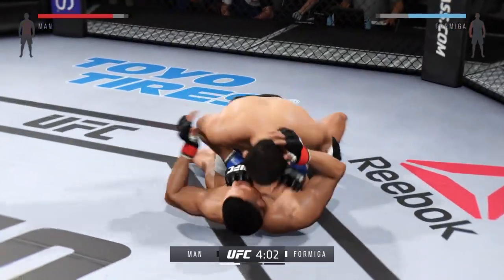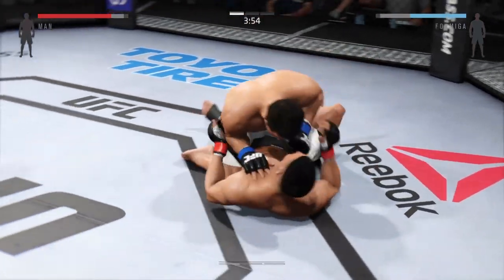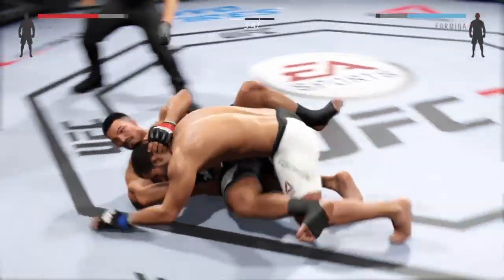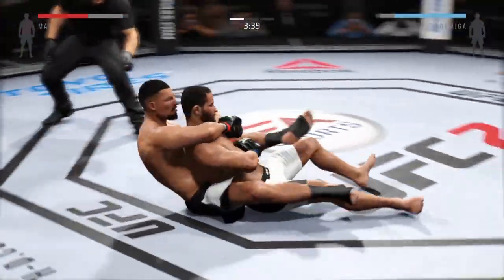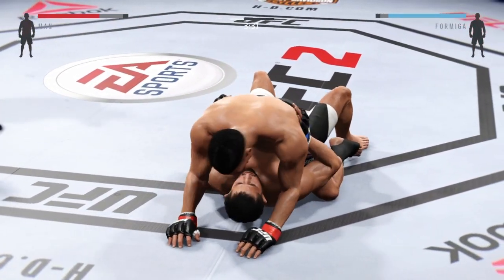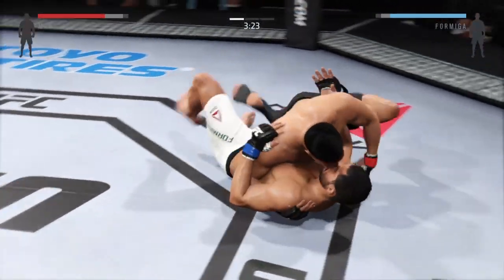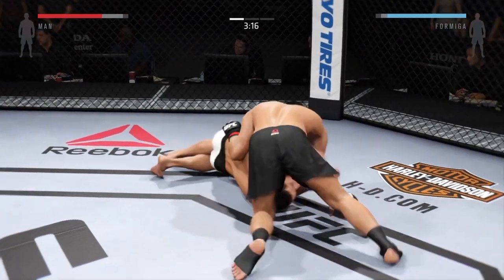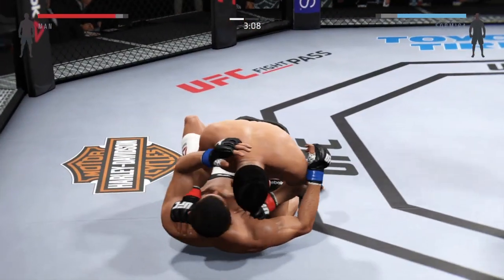Wow, that was a quick takedown. He got his hips well enough to get back to half guard. And he gets reversed. Wow, look at that. How good is that? He hip escapes from the full mount. Joe, he's showcasing some great movement on the ground. Half guard.